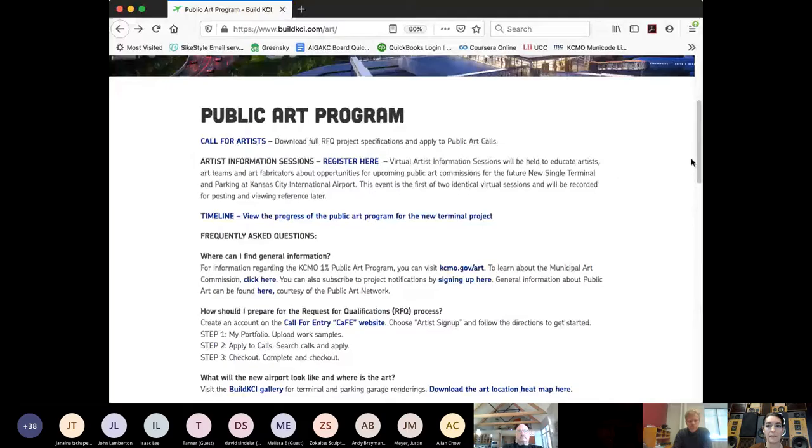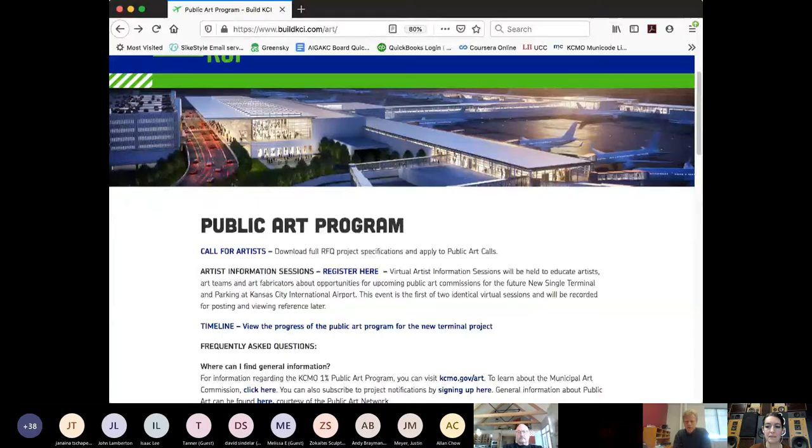Sorry, I was muted. Did you want to cover the other locations beside the concourses and the Great Hall, or point that out as we go? Mm-hmm. Jump back to the other screen.